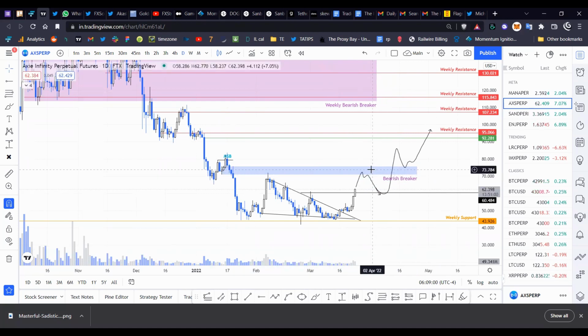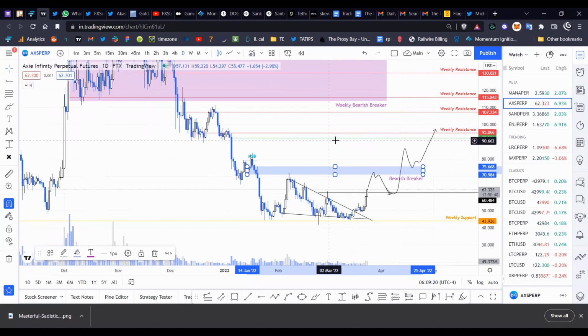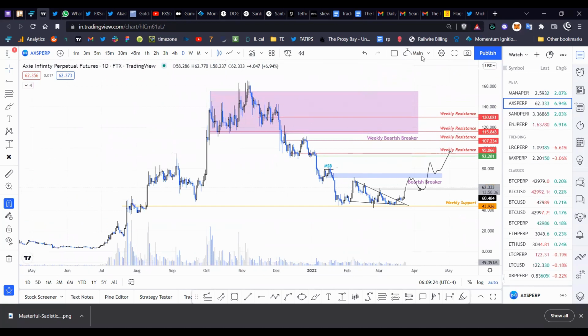The rejection of the breaker could indicate that there's a pullback coming towards the $60 support level. If it doesn't, and we get a weekly close above the breaker's upper limit at 75, well and good. Even if we get rejected here at the breaker, you can add to your position at $60. And eventually the price is going to hit $95, which is the weekly resistance level. So yeah, things are looking pretty good for Axie Infinity compared to Sand and Enjin.